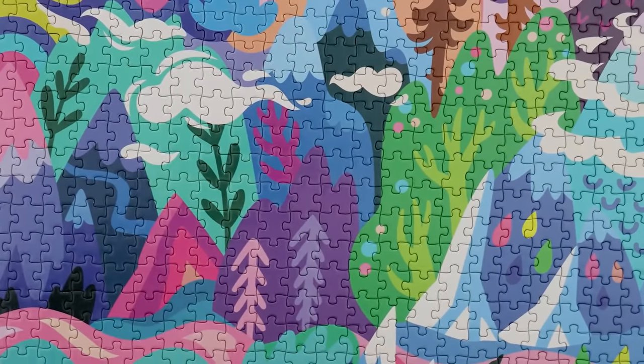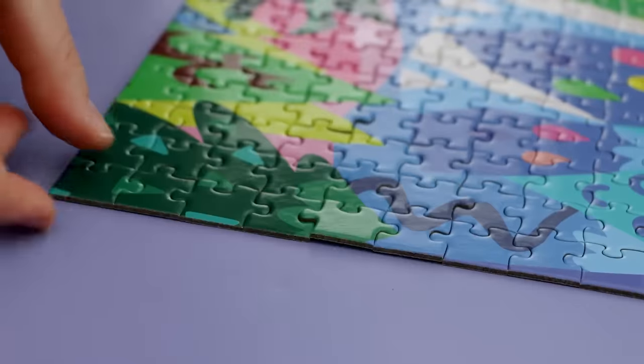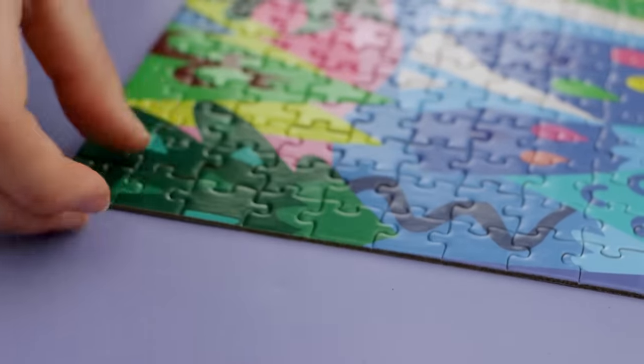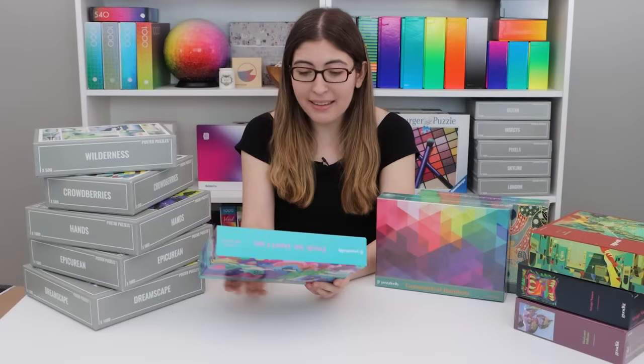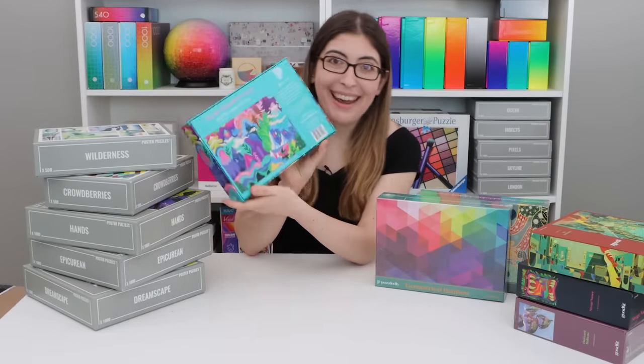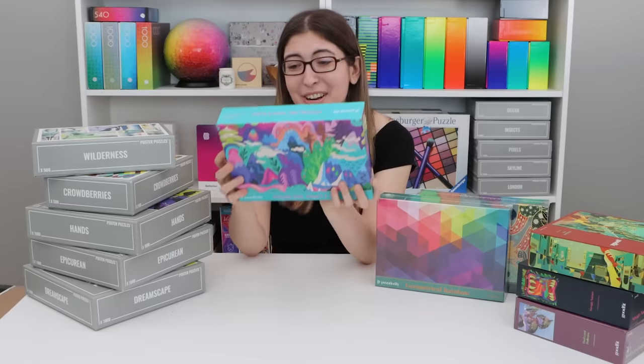My only complaint is that the pieces don't lock together very well, so moving large sections is kind of a pain. But otherwise, the piece quality is totally fine, and as I said, the illustration is just so fun and colorful.